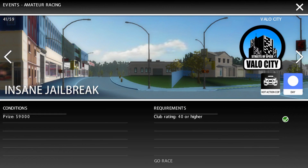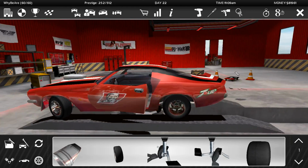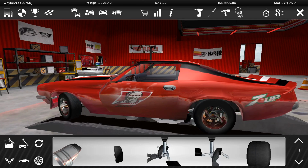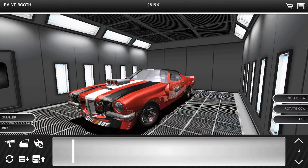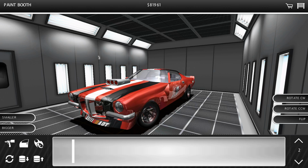I mean, it seemed like a pretty decent car. It's just I don't have many uses for it. I mean, we could do some races during the day. First, what I should do is close my stinking door and save my paint job, so if anything terrible happens, I can reproduce it. So we'll do save paint job, and we'll just name this muscle car. Oh, caps lock is on. Fix that just because I'm picky like that.